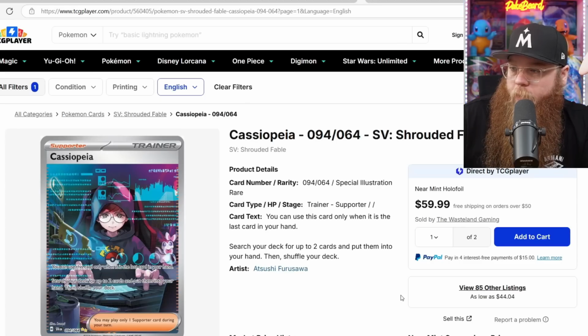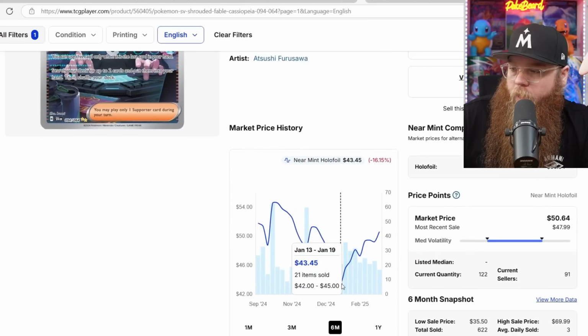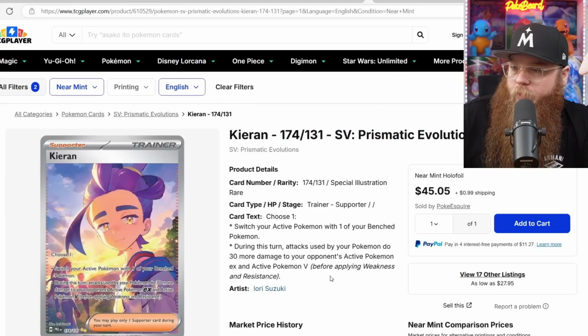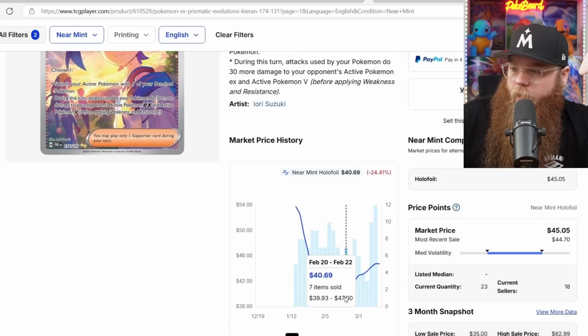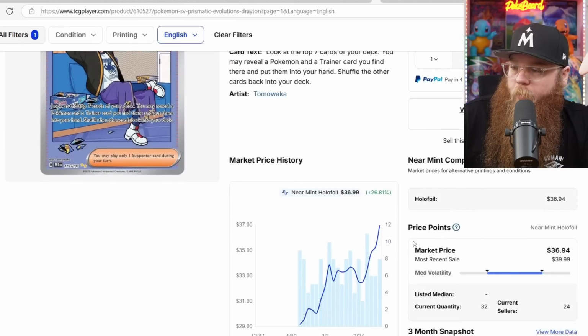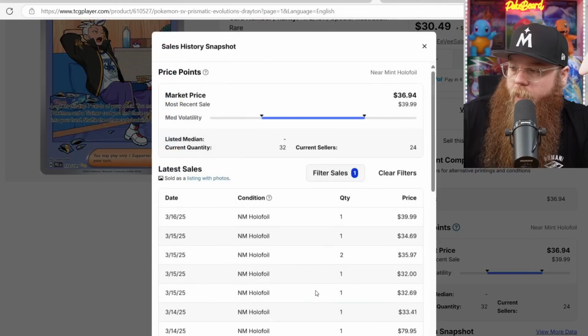Next, we have the Cassiopeia from Shroud of Fable. Got down to $43. Now last sold $48, $47, $59, $59, $45, $45, $51. Next, we have the Kieran from Prismatic. Got down to $40. Now last sold 45, 45, 46, 46, 45, 50. Next, we have the Drayton from Prismatic. Got down to $29. Now last sold 40, 35, 35, 32, 32, 80.